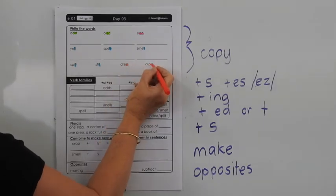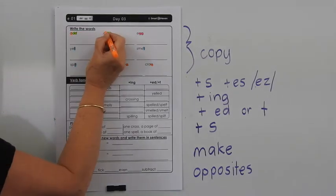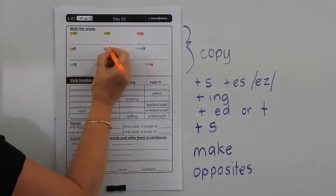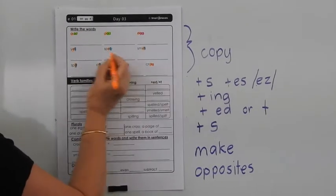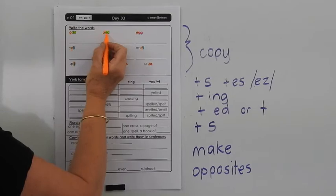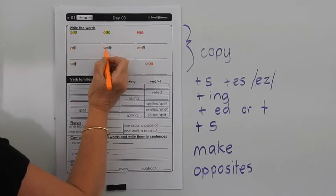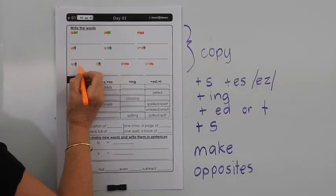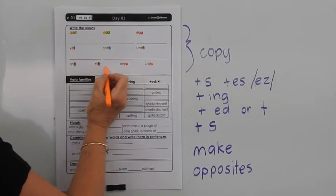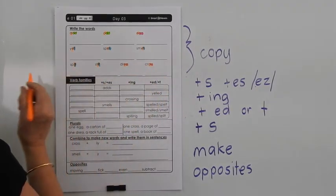Dress, cross. Okay, so let's use another colour and go back and highlight those short vowel sounds. So we've got the a, o, e, e, e, e, i, i, e, o. So we've got add, odd, egg, yell, spell, smell, spill, still, dress, cross.